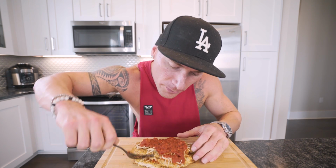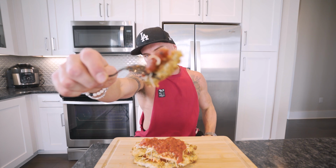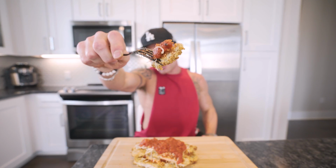I always hate messing up how pretty it gets, man. All right, let's just do that one right there. We got a little bit of everything. The cheese, the crust, the chicken. All right, guys, let's get her done. 3, 2, 1, let go.